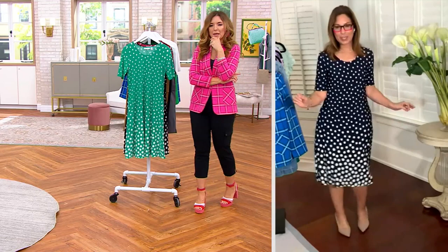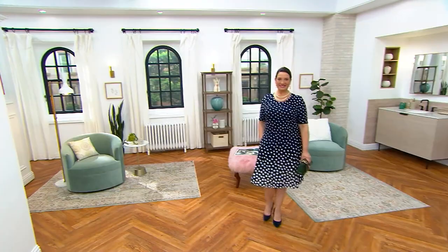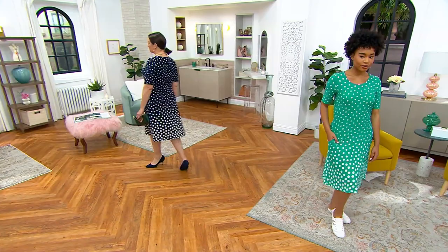Isn't that great? I keep moving, because I want everyone to see. But you can literally be dancing, and it's not going to... Oh, and do you ever walk into a building in a dress and then a gust of wind makes things really crazy and you're holding the dress down when you're walking in? Impossible to happen with this dress. Marilyn Monroe moment. Yes, exactly.